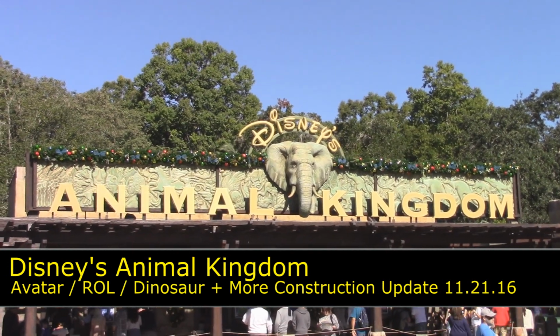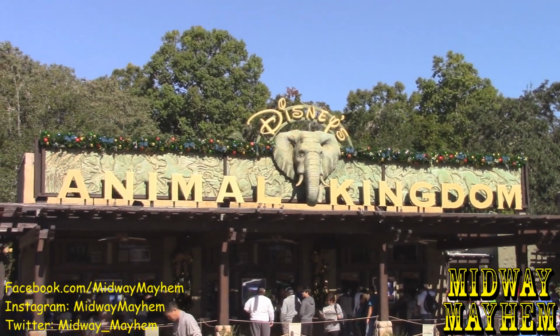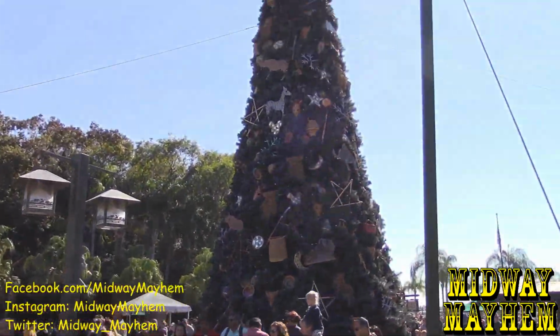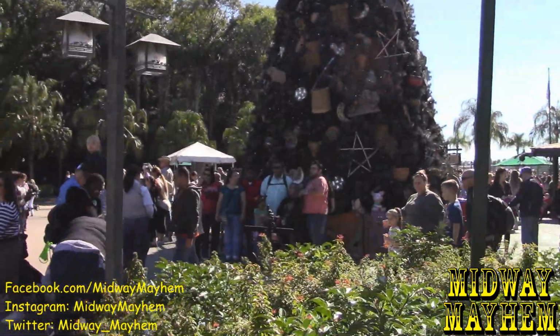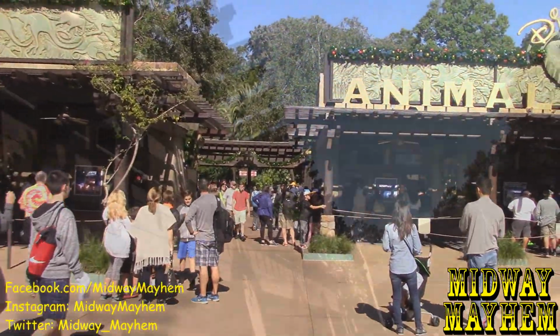This is Dan, and we are checking back into Disney's Animal Kingdom for a little Avatar, Rivers of Light, and a general park construction tour. But before we head inside, I want to show off a couple things out here in the main entry plaza. We actually have some of the holiday decorations up, as there's a giant tree right there where people can take some photos right out here outside of bag security check. But let's head inside and see what's going on construction-wise.